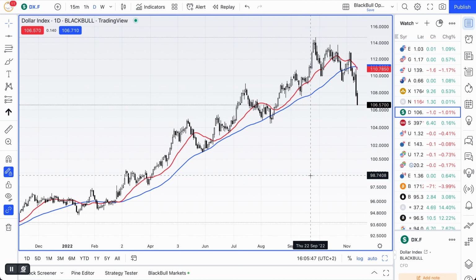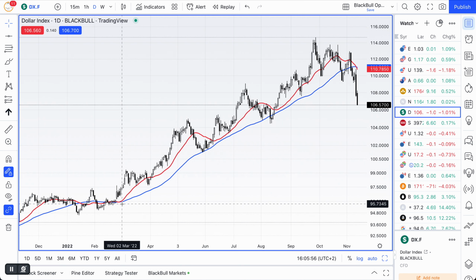So be careful with both sides. Perhaps look to trade the range on all currencies and gold until we break out of this 110 to 105 range on the dollar index.